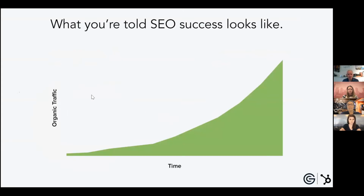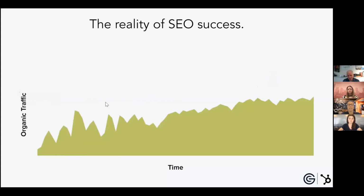So this is what a lot of people think that your SEO success is going to look like, that it's just going to be an upwards climb and it's going to have that hockey stick effect. And this is the result of marketing. So all of these case studies where they talk about massive growth, that happens at times, but the reality is that it's more likely to look like this next chart. There's going to be a lot of peaks, there's going to be a lot of valleys, and really patience is the most underrated SEO skill.